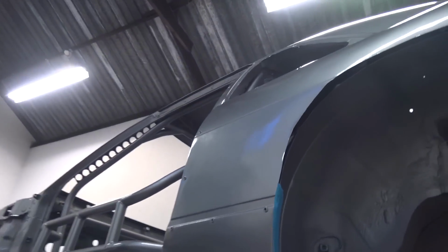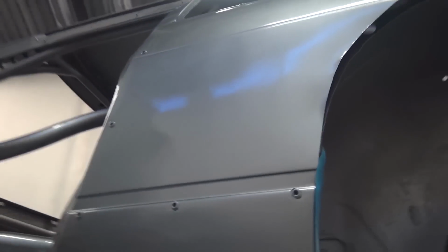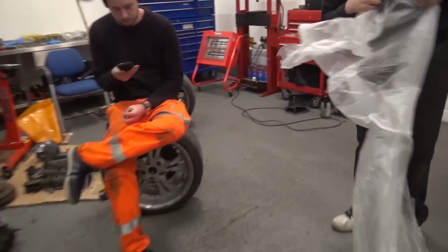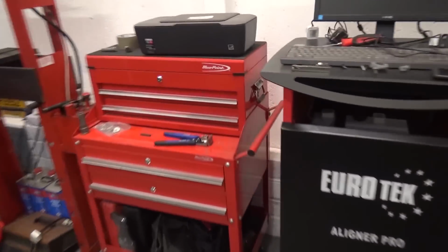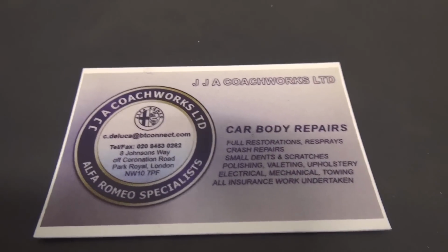You guys are probably wondering what colour this is. It's actually an S13 original colour, a pewter grey, which is quite nice. We're keeping to the original Nissan colours. If we pop over here, a good old family friend of Andy's called JJA Coachworks did all the painting. So if you guys want to get in touch with them, feel free. Mention Andy, I'm sure they'll do you a little bit of a deal.